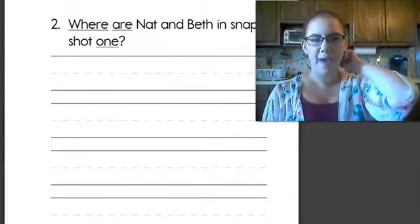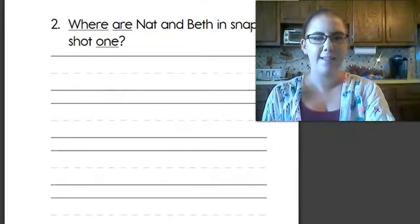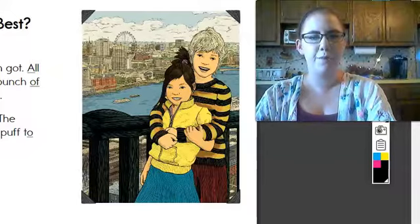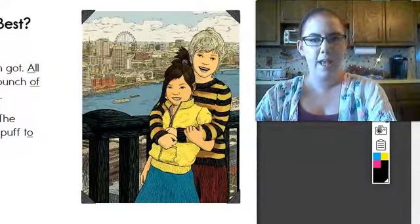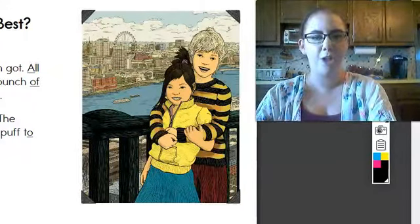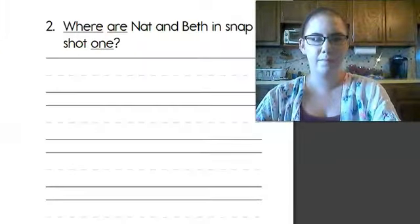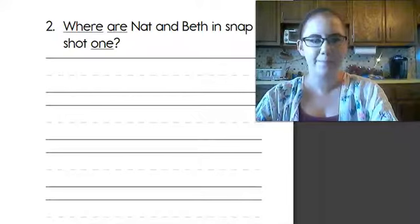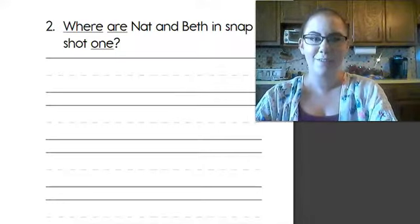Let's look at number 2. Where are Nat and Beth in snapshot 1? Let's look back at the snapshot to see. Here are Nat and Beth in snapshot number 1. Do you remember what they said they did to get there? They ran up a bunch of steps, so we know they're at the top of a bunch of steps. On our page, we could write Nat and Beth are at the top of the steps. Make sure you put a capital letter at the beginning and a period at the end of your sentence.